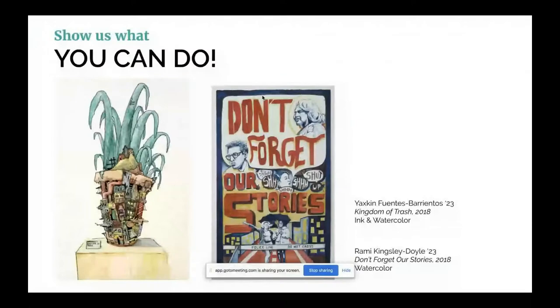Those are the portfolio examples I have for you right now. I'll stop sharing my screen for a little bit in case there are any questions.